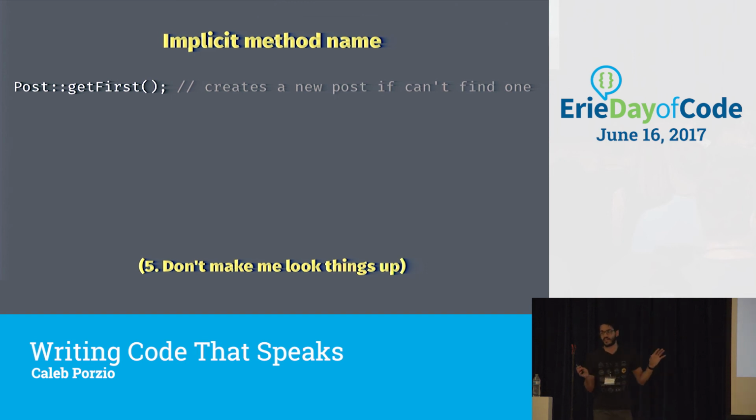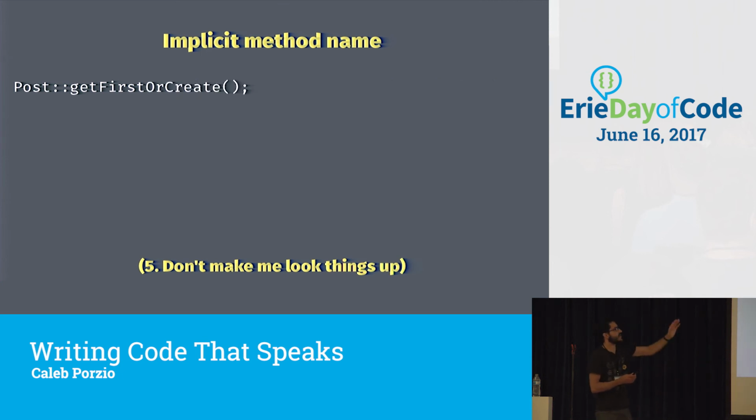But let's just pretend that internally, instead of returning null or false, it creates a row. It creates a new post. That's kind of unintended behavior. Again, a little risky, and something that I would have to dig into the code myself to figure out. So save me that dig, and pop in an "or." Here's another example. These ands and ors can be super handy in method names. Post get first or create, or get first or fail, something like that.